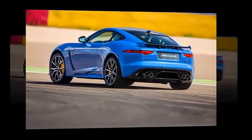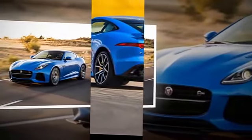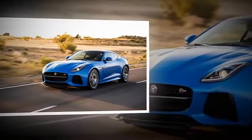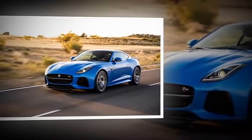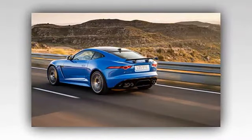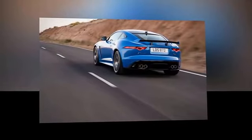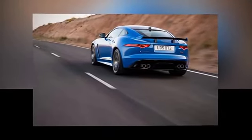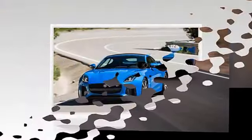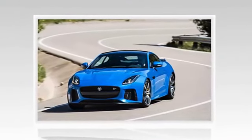Well, for the SVR, you do get a little bit of a different front. You have those massive side air intakes that let a lot of air into the car. In fact, much of the power additions have to do with the amount of air this engine is able to breathe, now with the larger vents up front. And as you can see, this does have the optional carbon ceramic brake package, which comes with these magnificent 20-inch wheels with aluminum machined faces and dark painted pockets.